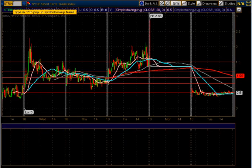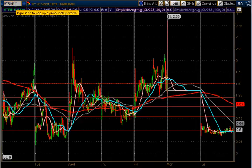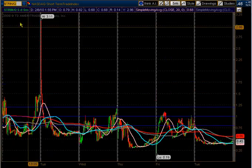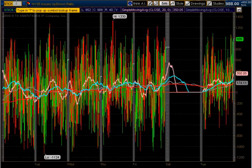The TRIN and the TRIN-Q, however, were incredibly bullish today, hovering around 0.5 all day. Here's the TRIN-Q, also the same picture, around 0.5. So a lot of volume flowing into stocks on the rise, and not so much into stocks on the decline.